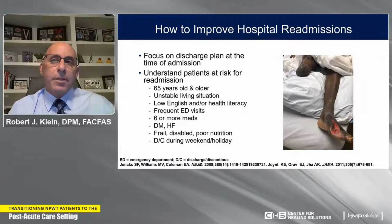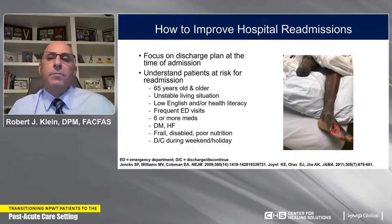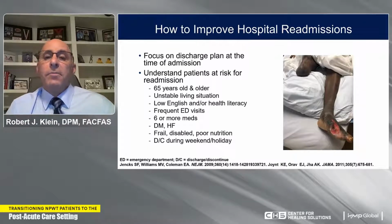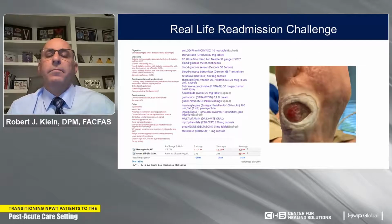And then lastly, patients that are discharged over a holiday or a weekend. These patients go home, they might have a problem, they don't know what to do, they don't have access to their primary care provider or their surgeon. These are patients that might wind up in the emergency department and ultimately wind up being readmitted to the hospital.